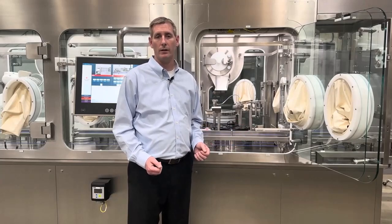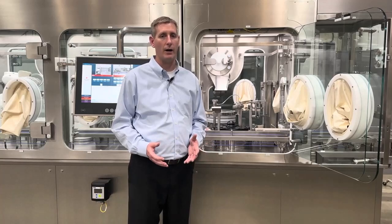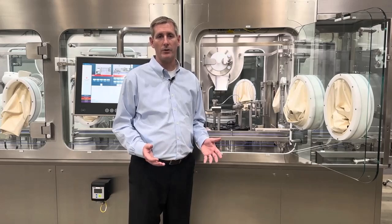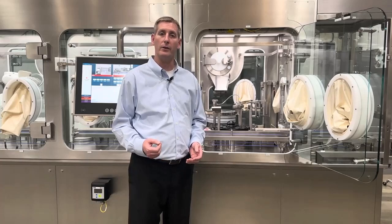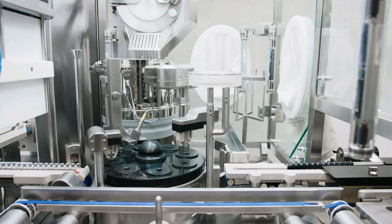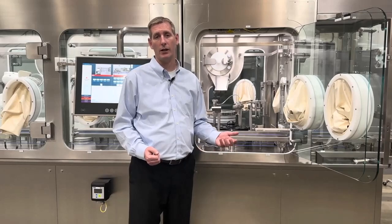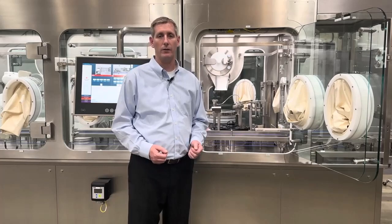Now, one of the interesting advantages, especially in a gene therapy application, is you want to get the vials off the machinery as quickly as possible. Oftentimes, a cryopreservative is put into the material and that starts the clock. So rather than waiting for an entire nest of product to be filled, they can go directly into the vial sealing module where they are processed as quickly as possible, exit the machine, and be able to have inspection, labeling, and then ultimately go back into the cryo tank.